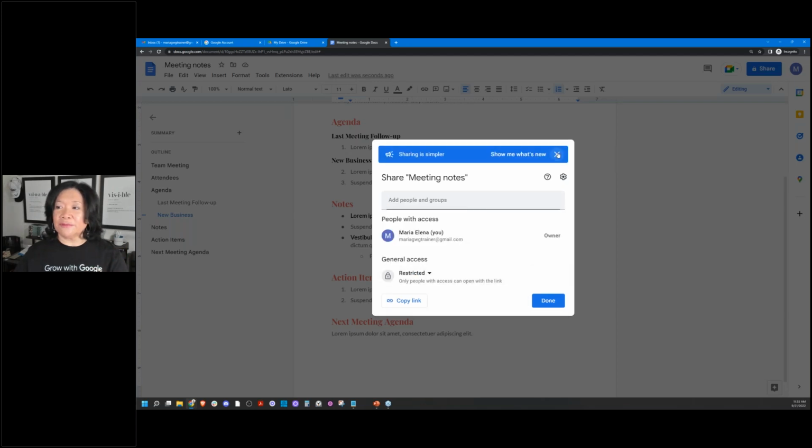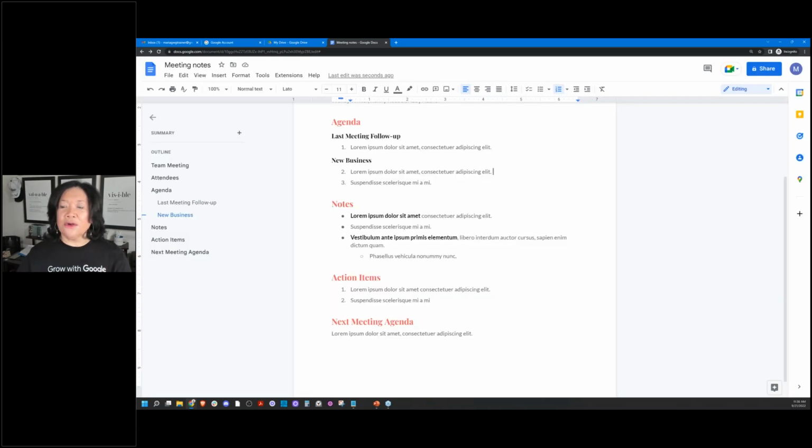You can do this for both the sheets that I showed you on the to-do list, or you can also do this for docs, which is what you see in front of here, which works just like Word. Make sense to everybody?